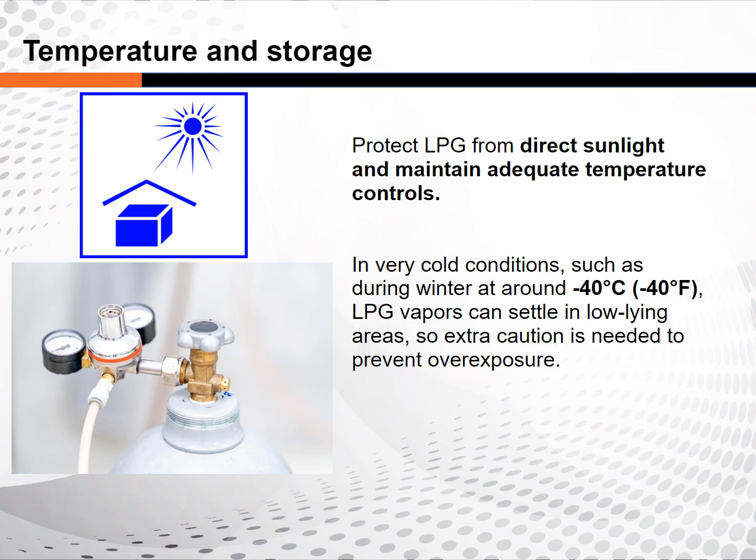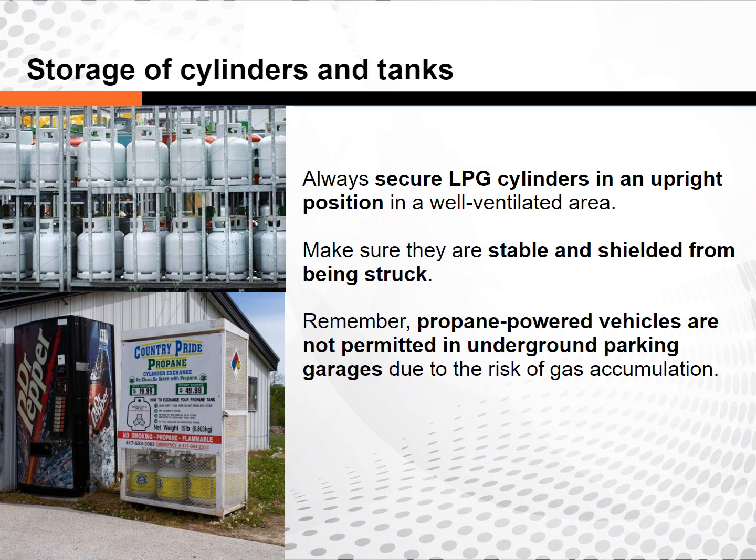In very cold conditions, such as during winter at around -40 degrees Celsius or -40 degrees Fahrenheit, LPG vapors can settle in low-lying areas, so extra caution is needed to prevent overexposure. Always secure LPG cylinders in an upright position in a well-ventilated area. Make sure they are stable and shielded from being struck. Remember, propane-powered vehicles are not permitted in underground parking garages due to the risk of gas accumulation.